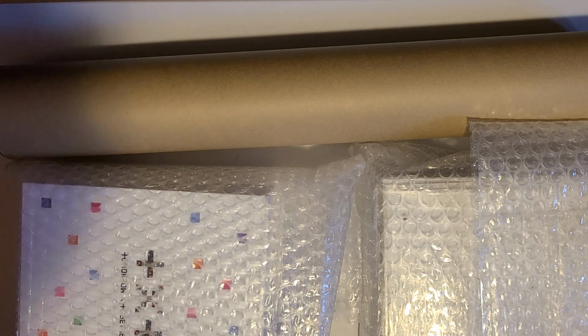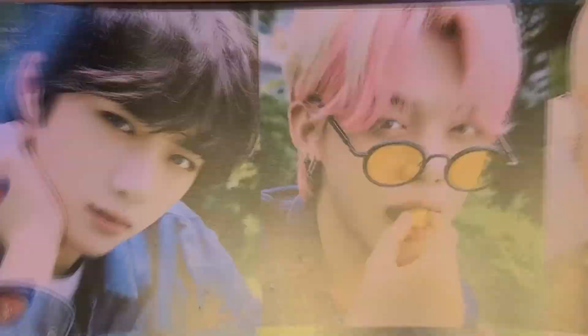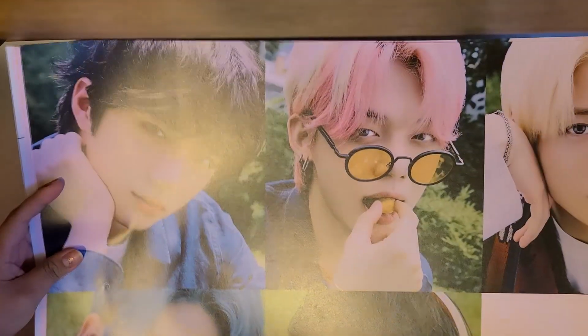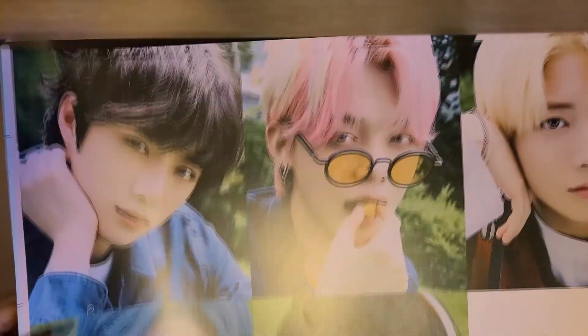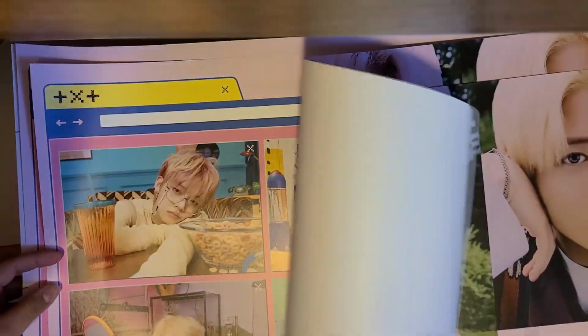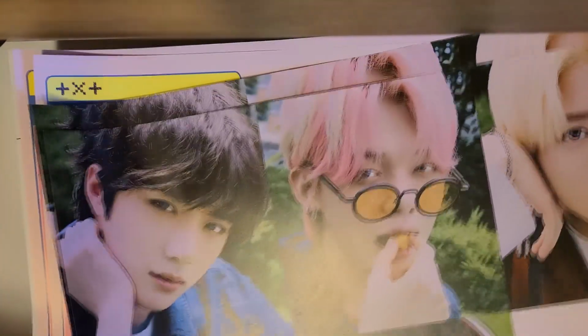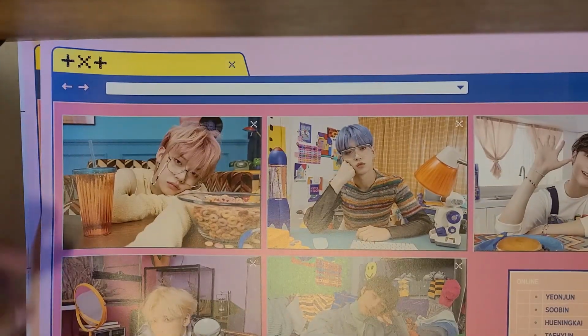So as you can see, these are my TXT albums. And I forgot they came with posters, so let me just show you the posters. This one is the first one. These are really big, so they probably won't fit in the frame. And I got 2 of each, so look at this one. This one is a cute one.